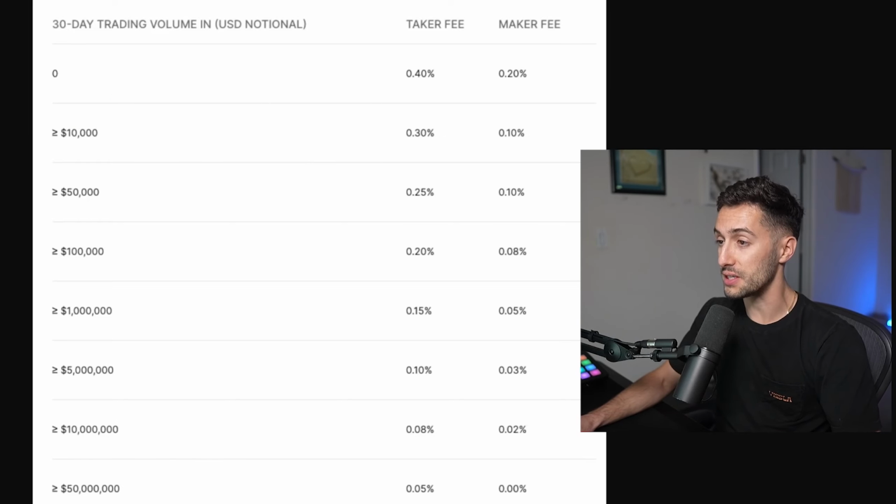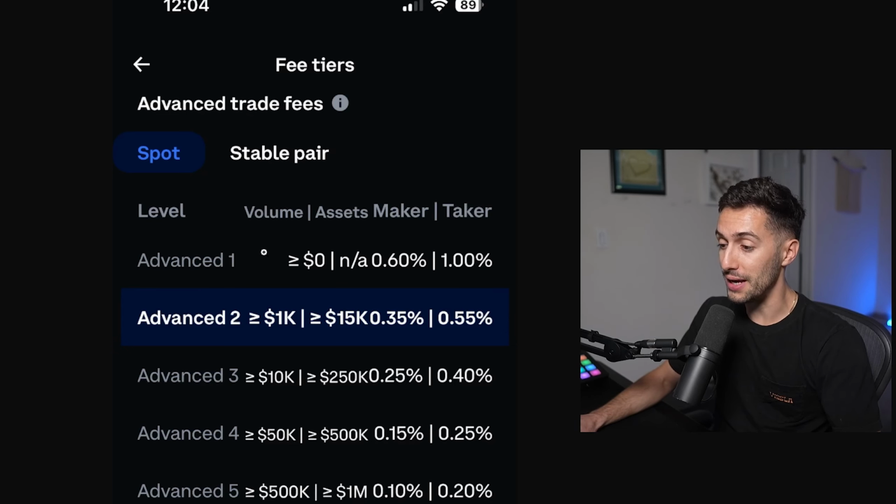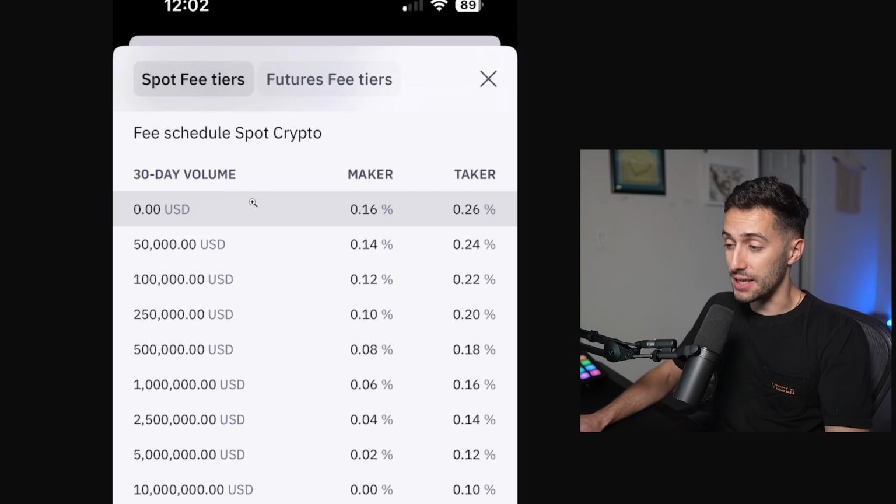This is Gemini's fee schedule. This one right here is Coinbase's fee schedule. And this is the fee schedule for Kraken. But don't worry about all those fee schedules. I've bulleted it all down and made it very easy for you.